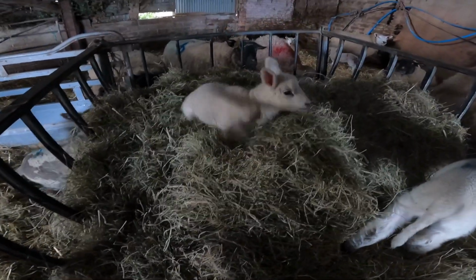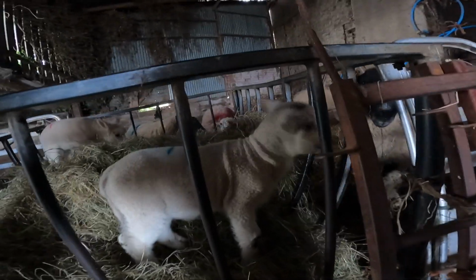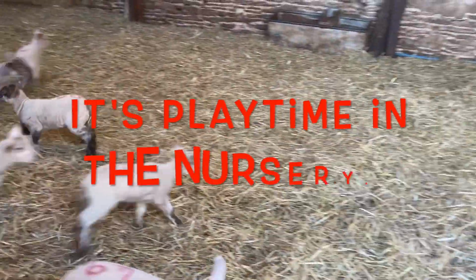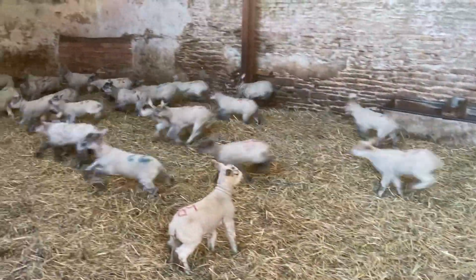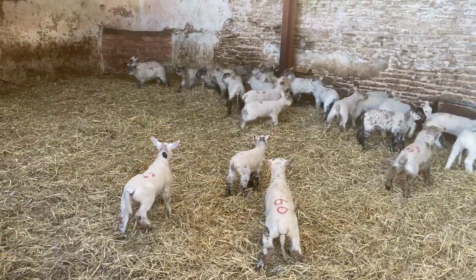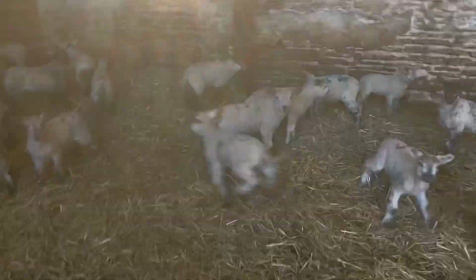Here is our good hay that we feed the sheep and cattle. When all the yearlings have lambed, it's going to be spring.